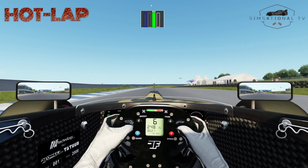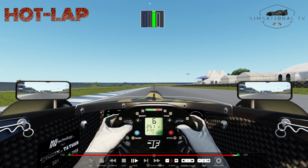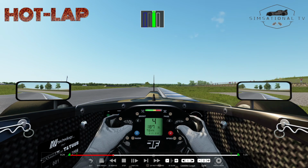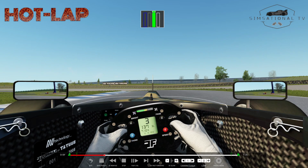That's a 128.2 around the Phillip Island circuit, and it's not too shabby, I think, in the grand scheme of things, but a lot of improvement that I could have done if I do some more laps. But it is a track guide after all, not a perfectionist lap. Now let's go back to the turn 2, if I can get that right here.